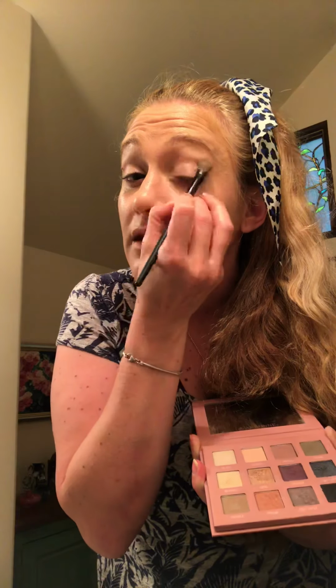Once you're done with your highlighting, you're going to go ahead and move on to Slate. And Slate is actually going to be the one that you put in your eye bone area. You want to apply it just to the point of blending with the previous color and working to the eyelid, and that's Slate.